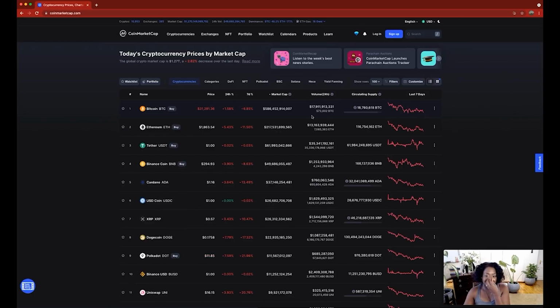The next column, 24-hour volume for Bitcoin, that has been 17.9 billion, almost 18. That is how much money in Bitcoin has exchanged hands in the last 24 hours. That's bought, sold, traded, exchanged. All right, that is how much, $17.9 billion.